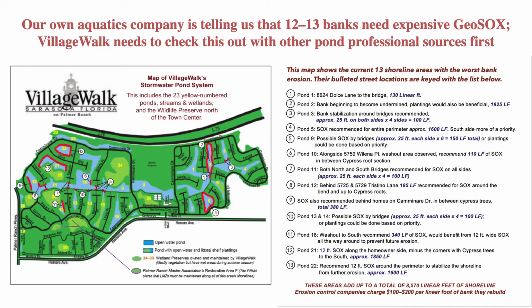The second erosion study from May of 2021 stated that now Solitude found that there were many other pond bank areas suffering from serious erosion problems. They designated 13 such areas involving a total of 8,570 linear feet that they said should be rebuilt with artificial banks. The red lines shown on the map in front of you show where those 13 areas are located. Their closest street addresses are listed on the right side of the slide. That bank remediation total would come out to many hundreds of thousands of dollars for all of us to pay in either special assessments or a rise in our HOA fees.